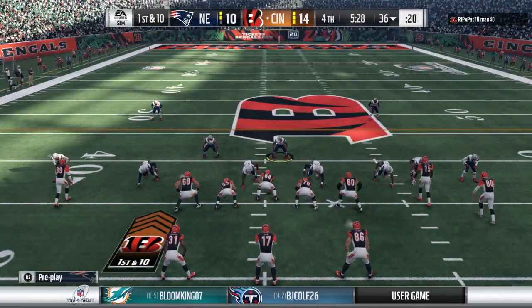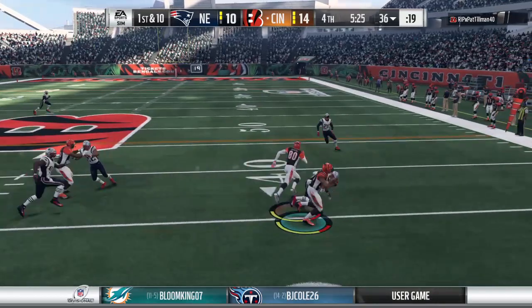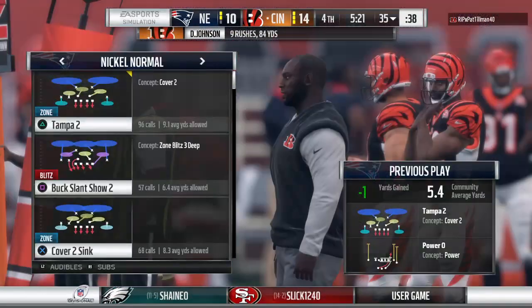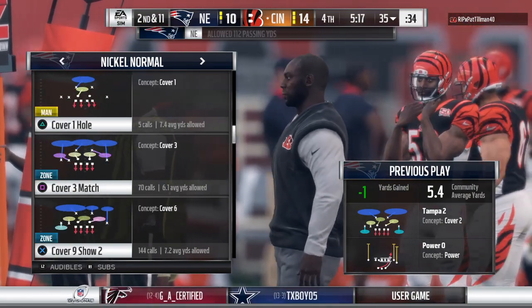3-19! And they'll start the drive on the ground with Johnson. And that play is blown up, losing yardage back at the 35. It's a loss of a yard there, and now second down.